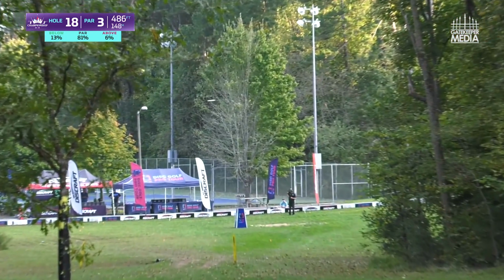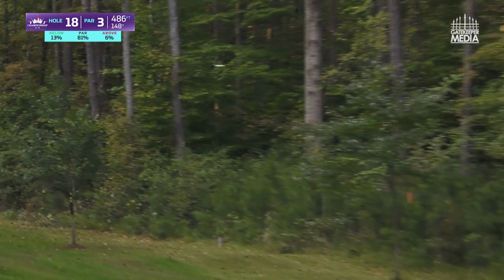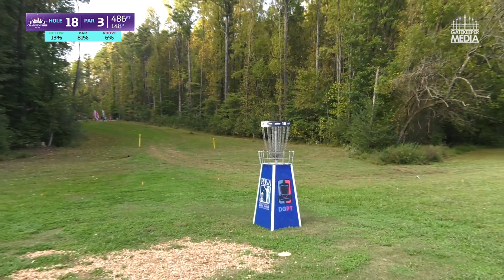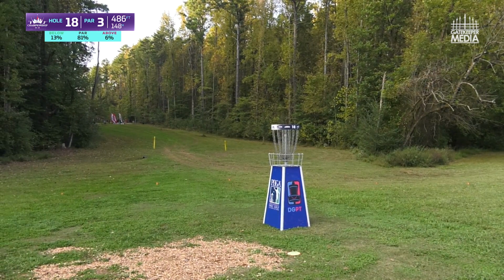I'm going with a Zeus here. That's a good stand-up you got. Just a little bit of fade. Yeah, a little bit too low for the perfect line, but I'm right there on circle 2.